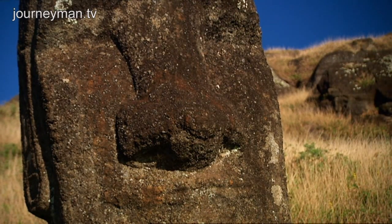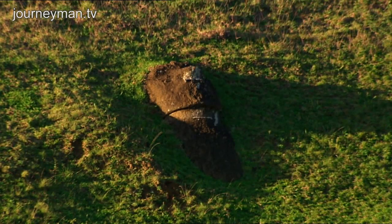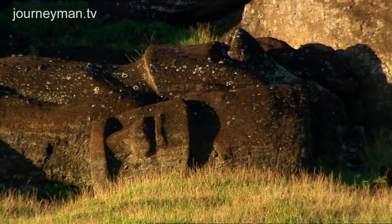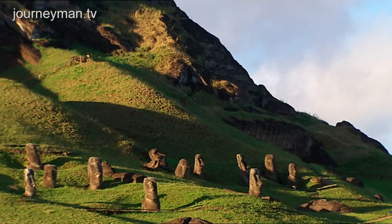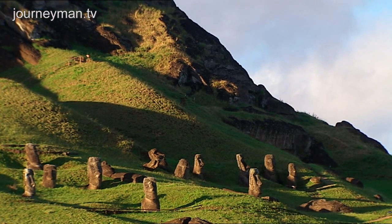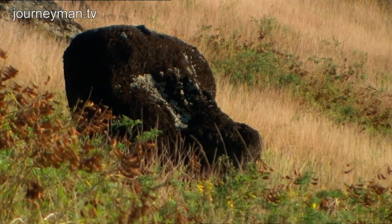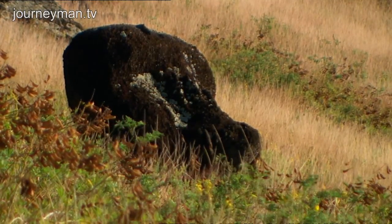But the famous faces of Rapa Nui are in danger of becoming faceless. Lashing wind and rain and searing sun are all taking their toll. Now the race is on to preserve these centuries-old sentinels so they and their secrets are not lost to eternity.